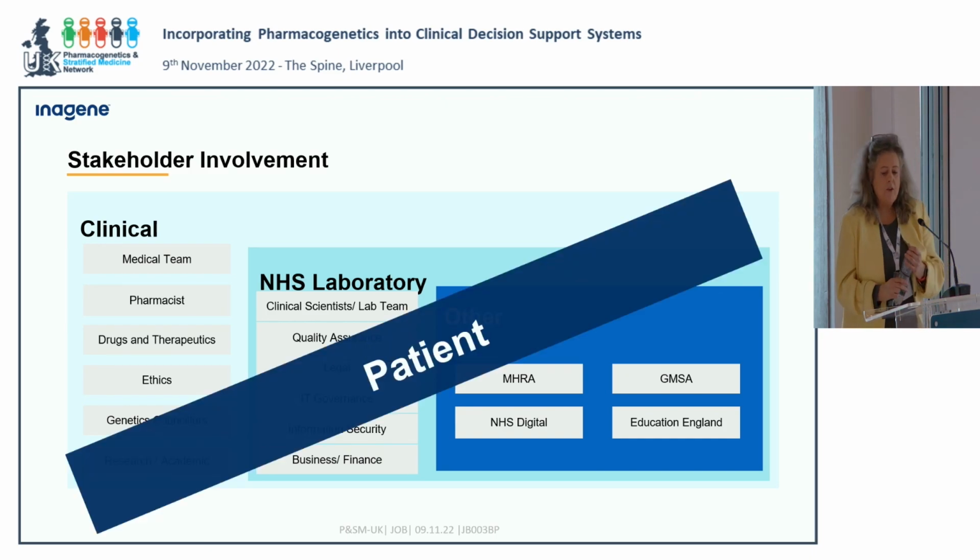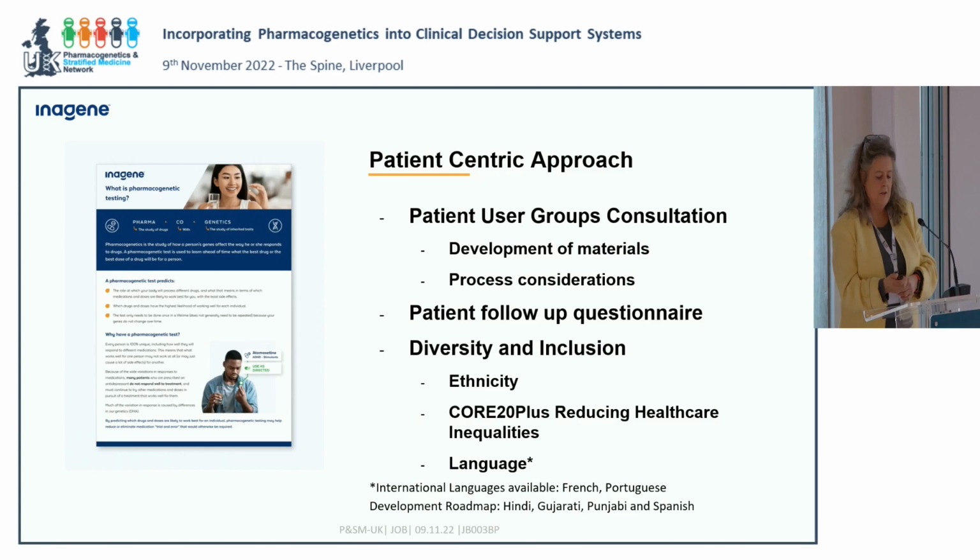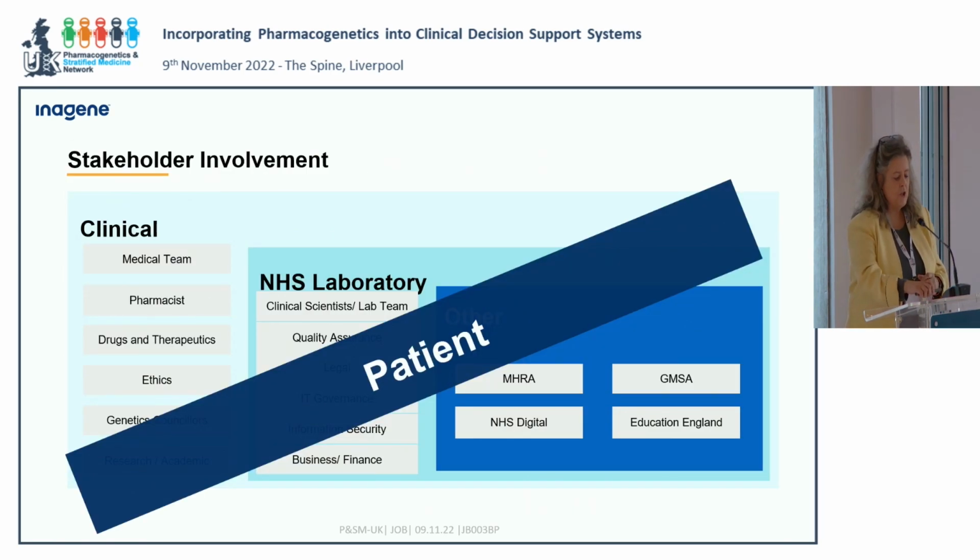And again, all the way through all of this, everything we've done, can I go back one, has been to check that we are actually in line with what we're going to need for the outputs for the patient.